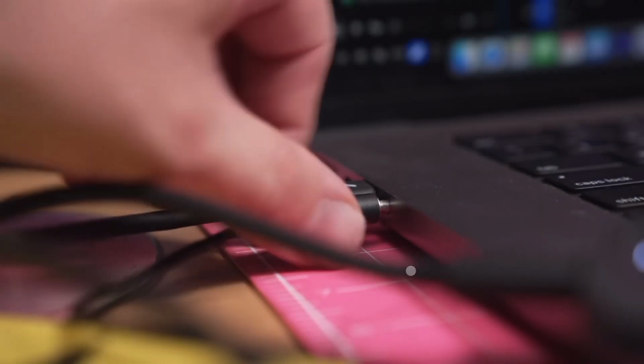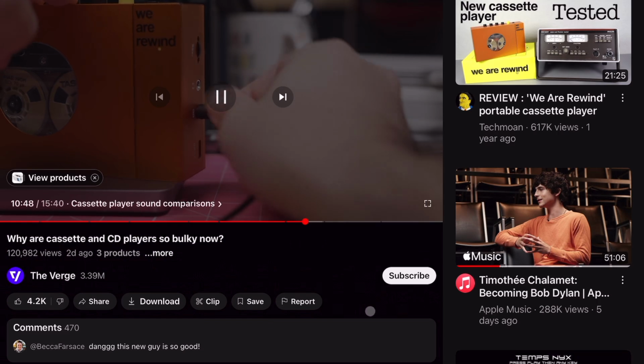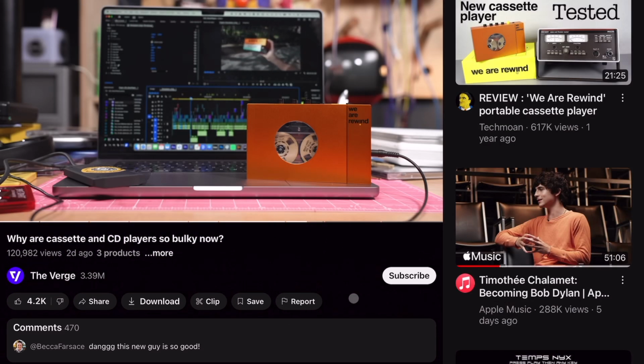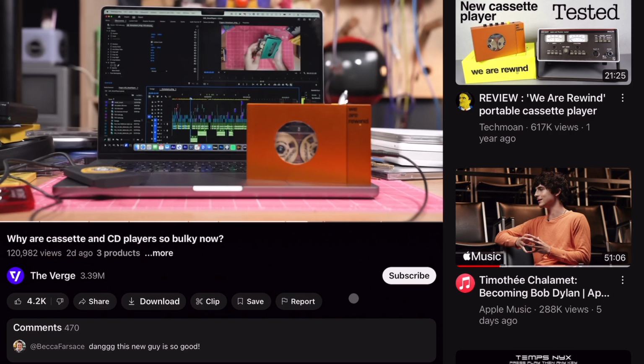But I just saw a Verge video about Walkmans or something. Like somebody's making a Walkman. It was We Are Rewind, and that featured, as far as I could tell, footage directly shot of an iPad screen. Looks good. Apparently it's professional. I thought I wasn't.